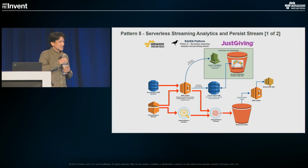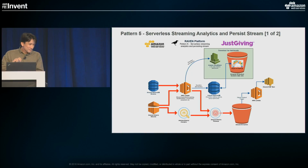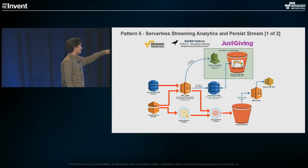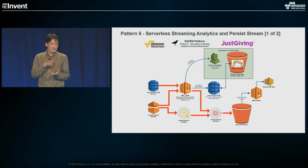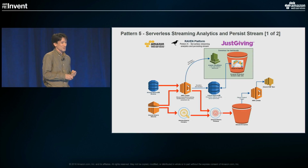So next is pattern number 5, which is serverless streaming analytics and persisting the stream. If you think about what we talked about earlier, we had the streaming analytics coming in. So we had our clickstream coming into Kinesis streams, or into Dynamo if you want. And then micro batches would get sent to the Lambda function, so it would receive all the clickstream data. That could be the page views, the impressions, the clicks for share on Facebook, or specific scrolling events on the website. All of that gets received as a micro batch in a Lambda.